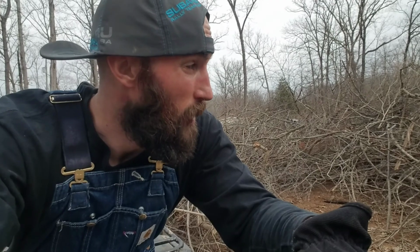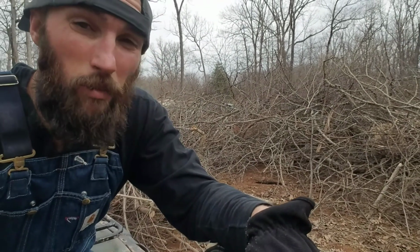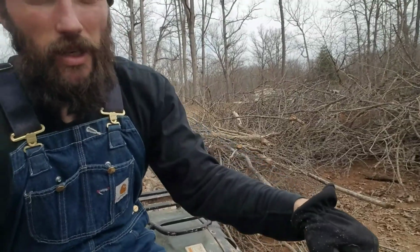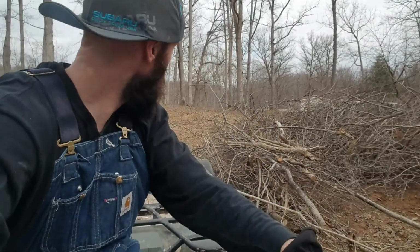Everybody, you can kind of see we're busy right now. I've got brush that I got to pick up from the yard, bring it out here. This is our brush pile. We're gonna burn this hopefully next week. Yeah, we've been collecting brush from all over the yard.